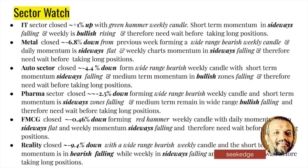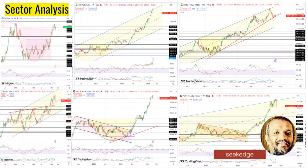Look at how much realty has lost: 9.5% in a single week. Pharma 2.5%. Metal has fallen nearly 7% in a week. The only sector that closed green is the IT sector, 1% up. So metal, auto, pharma, FMCG, realty, all of them took a beating, and none of these have bullish momentum on both time frames, and therefore we are wary before taking long positions there. Neither does it allow us to take bearish positions, because none of them are bearish on both time frames either, right? So that's exactly what you can see there.